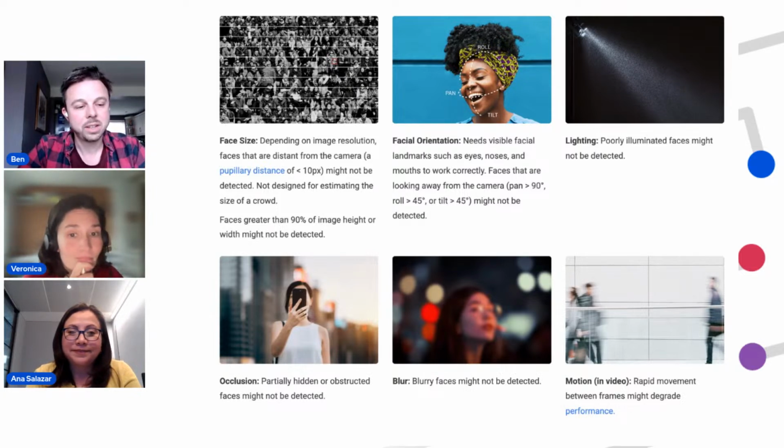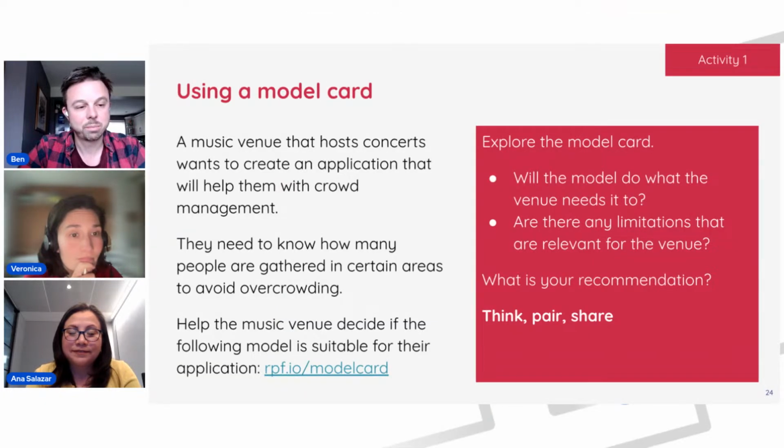So in the lessons, we actually have a practical example. The model card that you just showed there, we actually want you to give this to your students to explore themselves. So they get the opportunity to look at this model, but then evaluate it for a real world purpose. We give this context of a music venue that hosts concerts that wants to create an application that will help them with crowd management. As the user of this model, they need to know how many people are gathered in certain areas to avoid overcrowding. So maybe, Veronica, we should have a look at this model again and decide whether or not we think it's appropriate to use for that context.